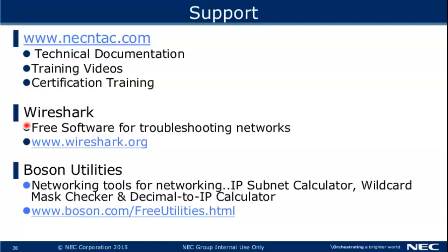Also, a couple of other pieces of software you need to become familiar with. Wireshark. Wireshark is a free software utility for troubleshooting networks. You can get it from wireshark.org. When you call up NTAC for troubleshooting on a voice over IP application, they are going to ask you for 2 things. They're going to ask you for a copy of the programming database on the system, and they're going to ask for a Wireshark report from the areas where you're having trouble. Maybe it's a couple of specific extensions. So download Wireshark and become familiar with how to use it, because NTAC relies on that heavily when helping you troubleshoot a voice over IP application.